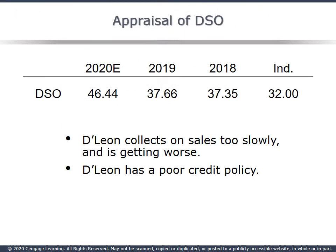Well, we know that ratios mean nothing alone, so we've got to compare it. That 46.44 days is way off the industry average, way too long. Furthermore, it's taking DeLeon more and more time to collect on these credit sales. It's just getting worse. So how do we reduce it?